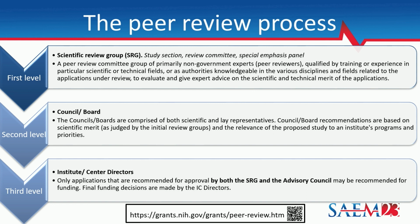Some grants count against your ESI, and once you get them, like an R01, you're not an ESI anymore. Some grants don't. I've gotten SBIRs, I'm the PI on those, and they don't count. So those nuances, you just have to talk with your program officer, but knowing the term is really helpful, I think.